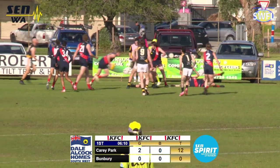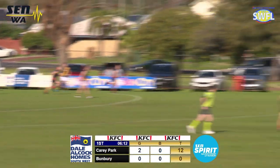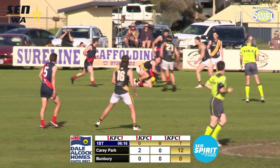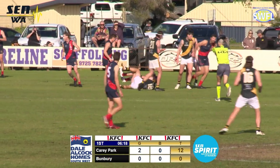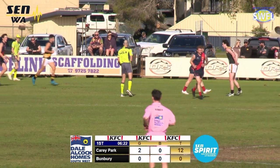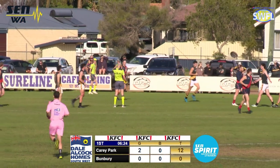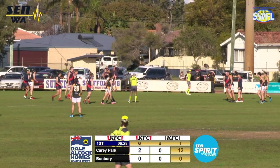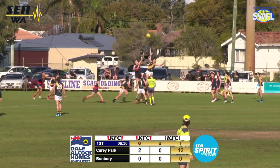So the ball comes down there from Morris. It goes back out, but once again, Carey Park have got the ball out of bounds. Could have been paid a mark there. Was it Woods? But he's wrapped up there, and the umpire will come in and throw the ball up about 70 metres out, probably on the half-forward flank, Bunbury's way, as Carey Park are just maintaining this pressure early in this game, and so far they've got 2 goals out of it.